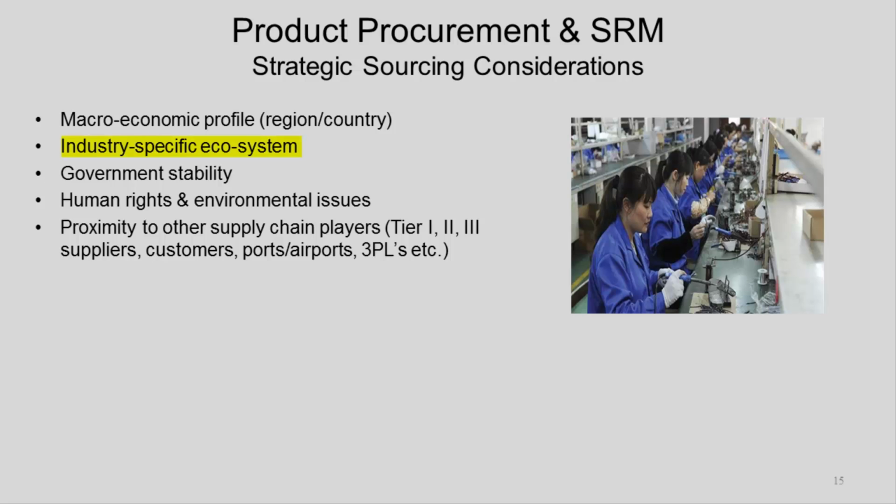And within our industry, or the vendor ecosystem within which we are buying, what does that ecosystem look like? How many possible vendors are there in Thailand for the product that we're looking to buy? Myanmar, as an emerging market onto the global stage, what does their industry-specific ecosystem look like? How about government stability in today's day and age? Very, very important. How stable is the government? You can go in the news and read about challenges in places from Venezuela to Egypt, some of which is based on government instability. So you need to be thinking about those things.